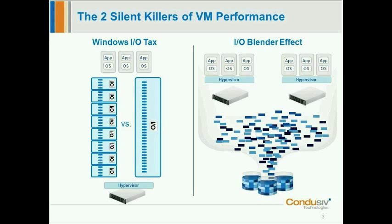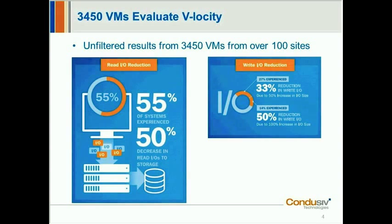So GQ, go to the next slide there. We spent quite a bit of time here, but I think our audience might be going, okay, what you're saying makes sense in features and theory, but what does this actually mean? Well, this slide gives you that. These are the unfiltered results from the last 3,500 VMs that evaluated our V-locity I/O reduction software solution on their production workloads at over 100 different sites. Now, in a minute, we will show you how our software solves these performance penalties from I/O that is much smaller, more fractured, more random than it needs to be.